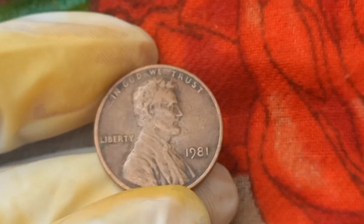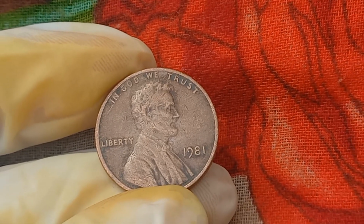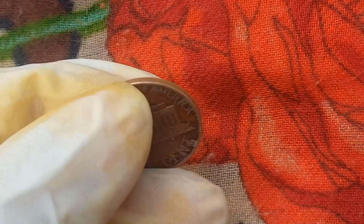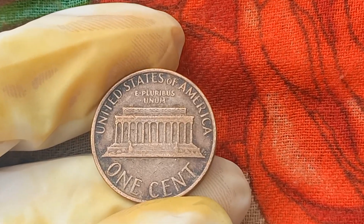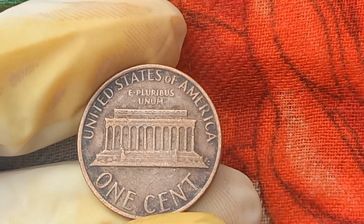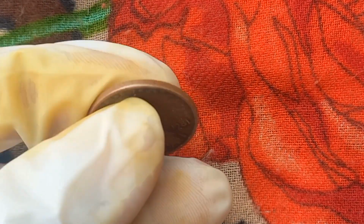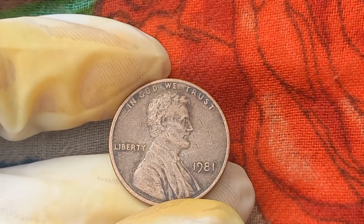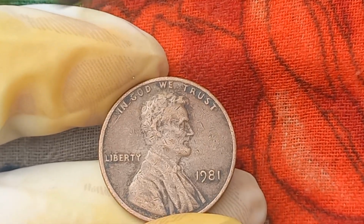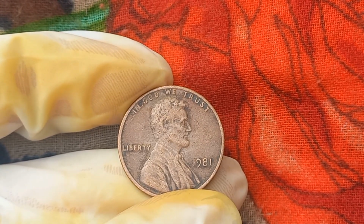Okay, but how did this penny go from being just a lowly cent to being worth $1 million? Well, it all comes down to a couple of factors: rarity, condition, and collector demand. Let's break them down. The 1981 no-mint mark penny is a rare find. These weren't produced in large quantities, and that makes them hard to come by. The US Mint doesn't release official numbers on how many were made, but estimates suggest they're quite scarce. So, if you happen to find one, you're in the money.